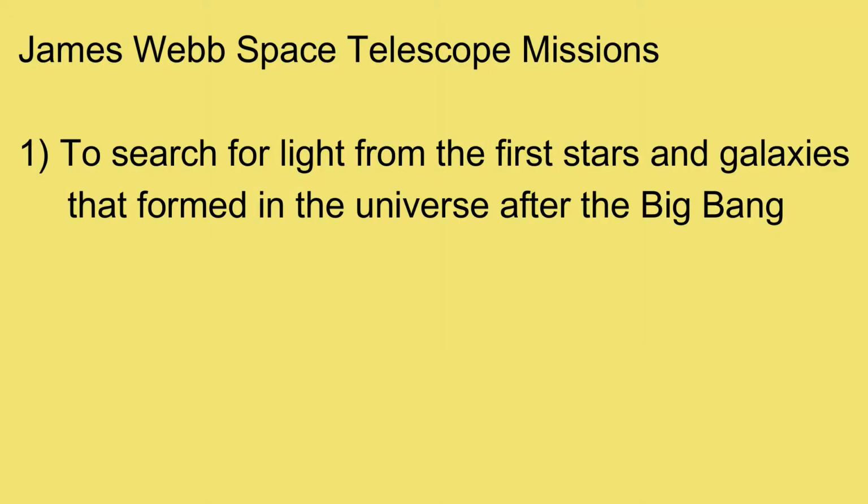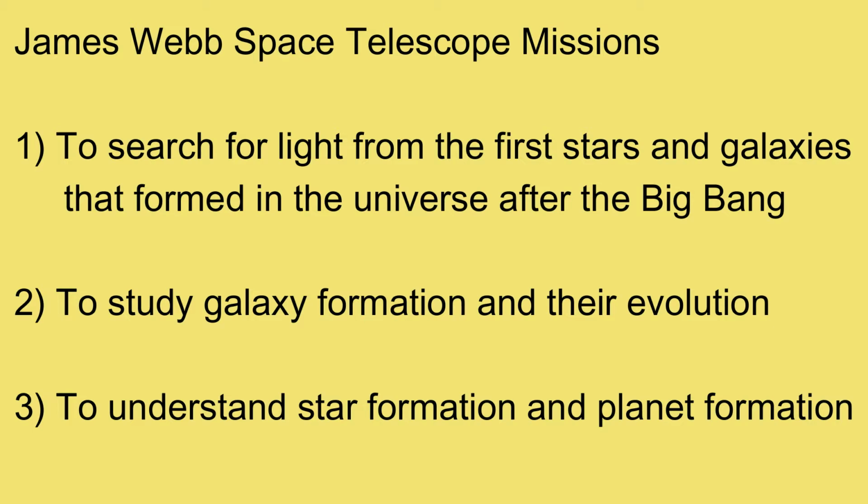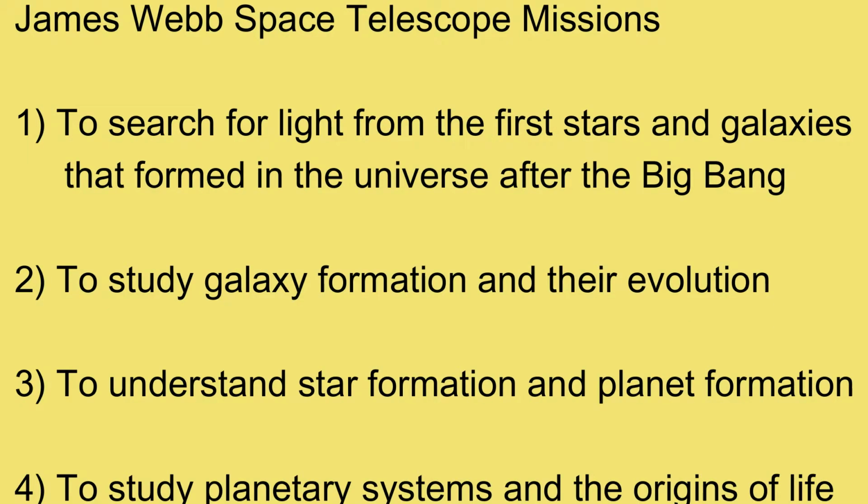The James Webb Space Telescope, or JWST, has 4 key goals. 1. To search for light from the first stars and galaxies that formed in the universe after the Big Bang. 2. To study galaxy formation and their evolution. 3. To understand star formation and planet formation. And most importantly, number 4. To study planetary systems and spot the origins of life.